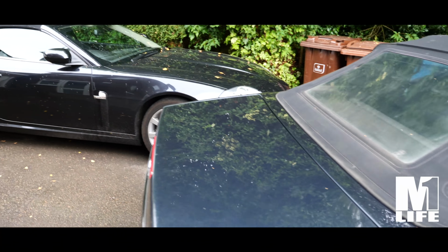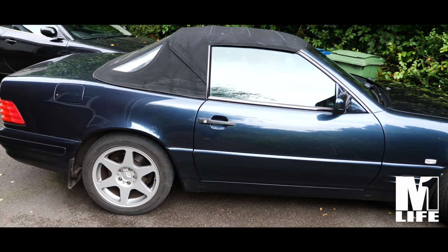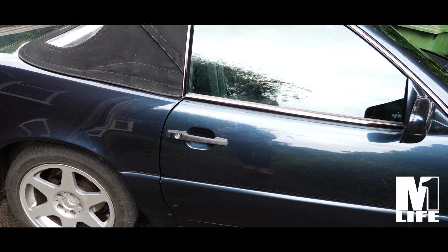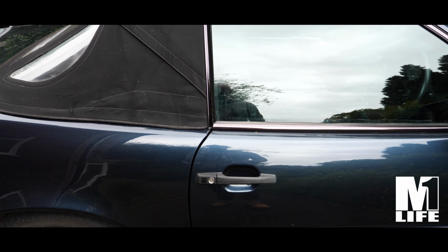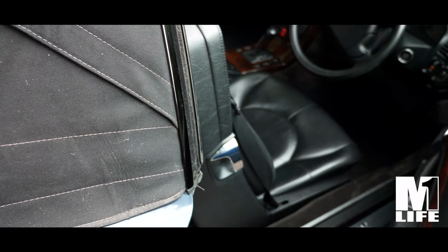Anyway, this is the SL here, 1998, so it's 20 years old, don't forget. So it's got alloys. One of the first things I noticed about this car, we just found the car keys, is when you open the car, it basically makes no sound at all. So if I open the car now, there's hardly any sound there. It's got quite big heavy doors. It's a really solid unit of a car really.